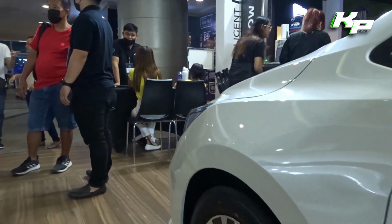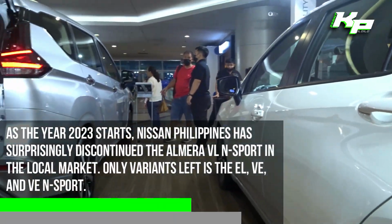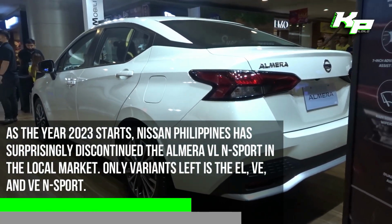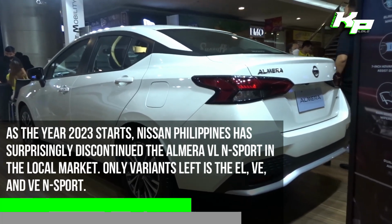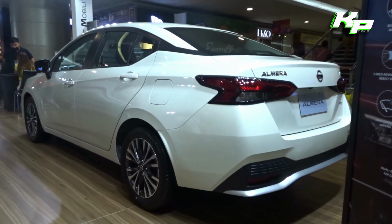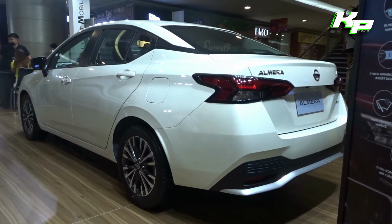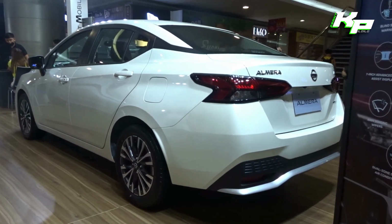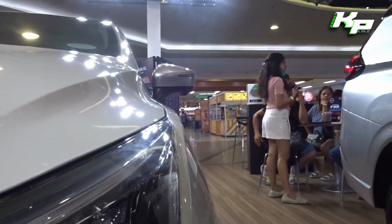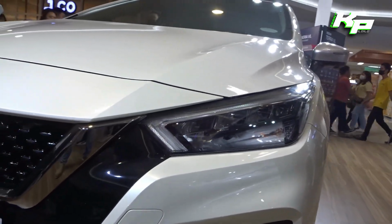Starting with the exterior. As you can see, the Nissan Almera is getting longer, sharper, more distinctive, sexier, and minimalistic, which is way too far from the previous gen model. In addition, it gets a nice futuristic stance which may call everyone's attention, including the front end of the car having the Nissan signature V-Motion front grille that is finished in an N-Sport dark chrome accent. Lighting features of the Almera VE N-Sport are equipped with LED reflector headlights, LED daytime running lights, and LED front fog lights. All of these features are standard for this car.